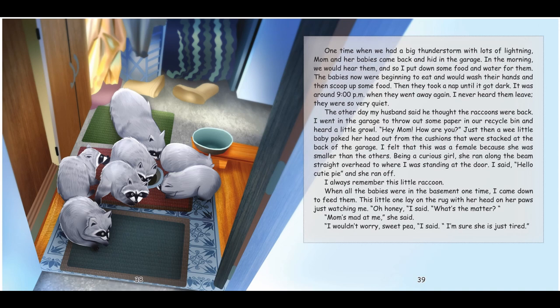I always remember this little raccoon. When all the babies were in the basement one time, I came down to feed them. This little one lay on the rug with her head on her paws, just watching me. "Oh, honey," I said, "what's the matter?" "Mom's mad at me," she said. "I wouldn't worry, sweet pea," I said. "I'm sure she's just tired."